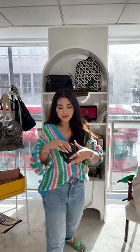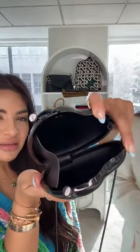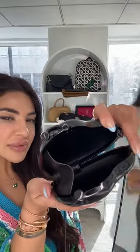I think this makes such a beautiful piece for when you're going out for dinner and you don't want to bring too many things with you. Of course, it is a small bag, so you can't fit a lot in there, but credit card, keys, some cash, one lipstick or two, you definitely will be able to place your essentials for your evening.